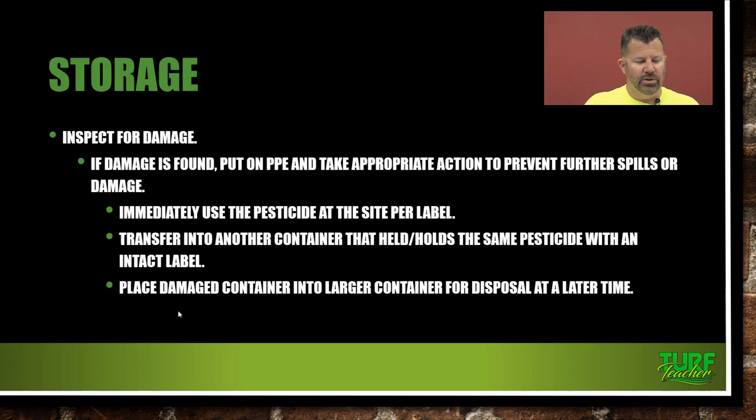Inspect for damage at your site. If damage is found, put on PPE and then take the appropriate action to prevent further spills or damage. Immediately use the pesticide at the site if at all possible. Like if the pesticide container is broken and you can get it to a tank and actually use it, do that. That's the easiest way. If not, transfer it into another container that holds the same pesticide with an intact label.